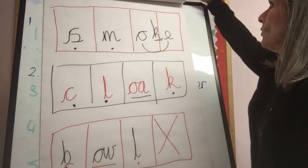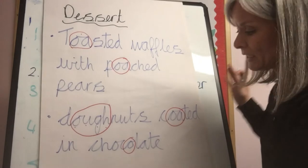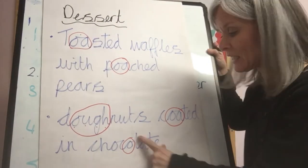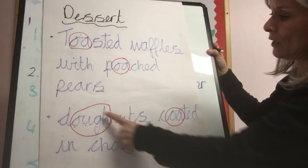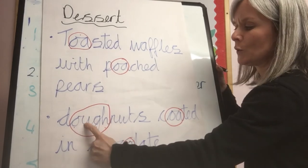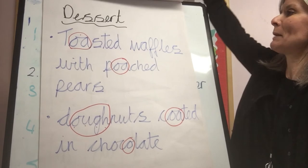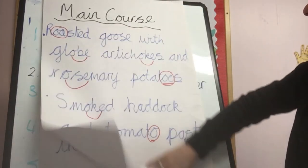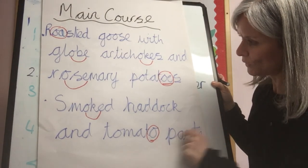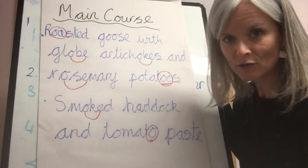Not forgetting, of course, as we go back, that sometimes the O sound might just be O on its own, like in chocolate or in potato. That's just an O at the end. Often it's the OA, very unusually. It might even be O-U-G-H, like we've got in donut, but that's not a very usual way of spelling it. And sometimes we get that OE, like in potatoes, or just the O on its own, like in tomato. Quite often it's the split vowel digraph spelling.